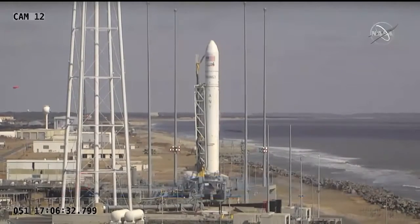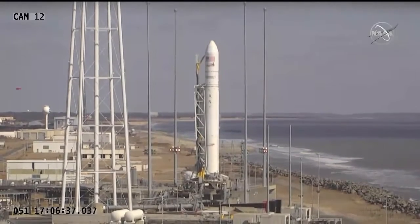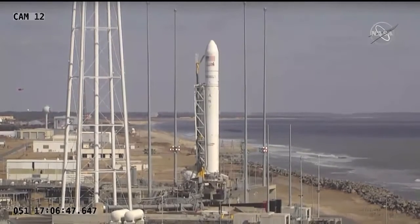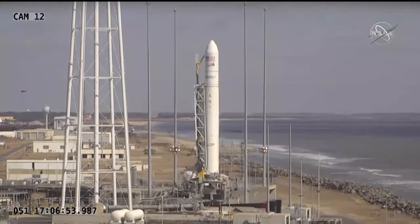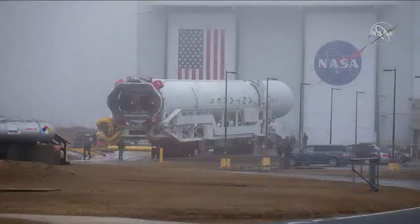Wonderful. We're getting a look at the pad now, looking at the Antares rocket, venting off some conditioned air. Tell us about this rocket, Antares 230 Plus. Yeah, so Gary, the Antares 230 Plus vehicle is an upgrade to our previous Antares 230 vehicle, which was under the previous CRS-1 contract. This NG-15 mission marks Northrop Grumman's fourth cargo service under the CRS-2 contract, with NG-12 being our very first Antares 230 Plus mission, which was flown in November of 2019.